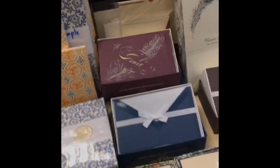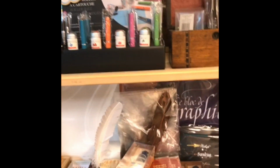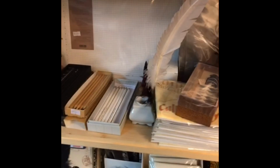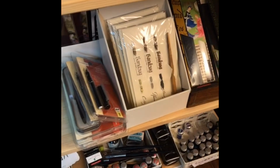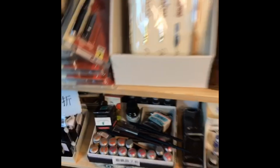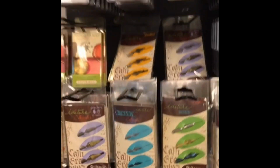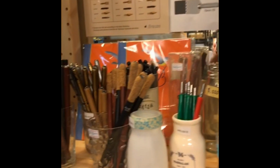You have all of these classic Italian papers, more Rhodia, more E&M, and then we get into sets of Herbin pencils, calligraphy items that if you're European you're used to seeing, but in Asia I think it is quite cool that you can find these as well. They have gift sets and boxes, all the nibs, all of the wax seals by Herbin, and all of the nibs that go with them, plus of course the nib holders.